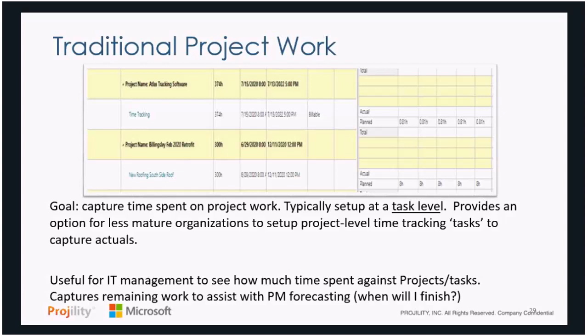If you can do this, this will give you the most accurate data for forecasting going forward. So you'll know not only how much has been done, but how much more is left to go, when I'm going to finish the tasks, and then the project manager can easily roll this information up. It's a lot easier than sitting through a series of meetings throughout the week, modeling it out, and by the next week everything's changed. And this is really the value of time tracking in a project management system. It allows you to forecast out. So this is traditional project work.